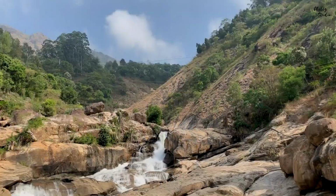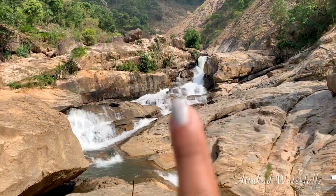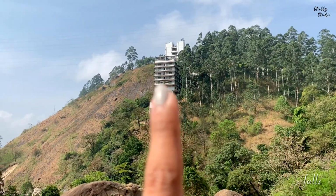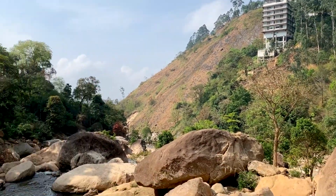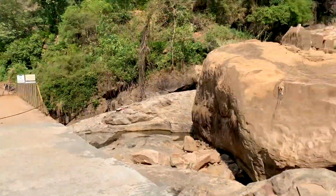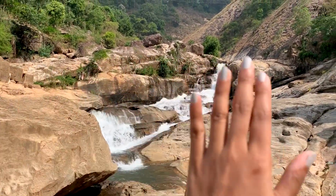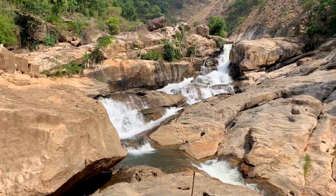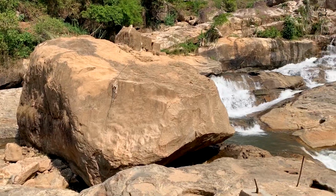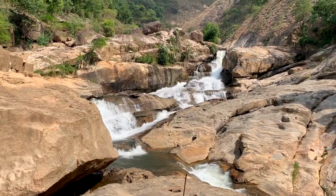Let's see. Oh, finally we are here at the Attukad Falls. So this is the falls that you could see from our hotel right there. So that's Blanket. It looked really small from our room. That's also because it's not the monsoon season. This whole thing gets filled with water, but summer has just started, so the water level has decreased right now. He told us that none of these rocks will be visible during the monsoon because the water level rises.